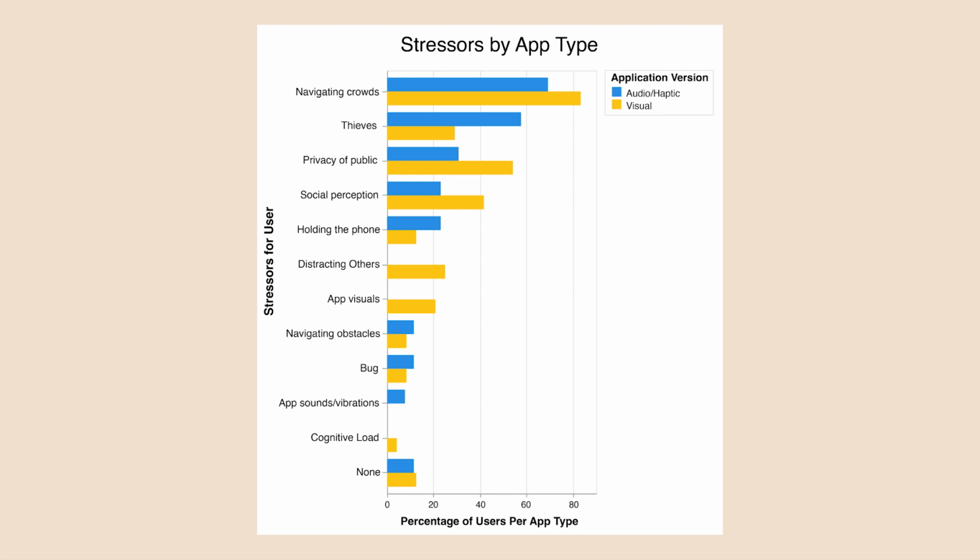We also asked users to report the stresses they faced during scanning. The top 2 concerns were navigating crowds and fear of thieves. However, the 2 leading social stresses gave new insight. Our audio users less often reported concerns about privacy of the public and social perception, indicating audio haptic guidance reduces fear of social judgment, potentially encouraging more people to feel comfortable scanning in public.